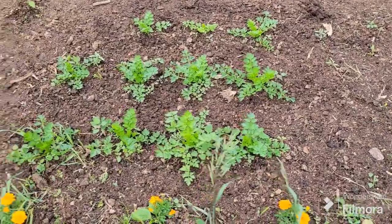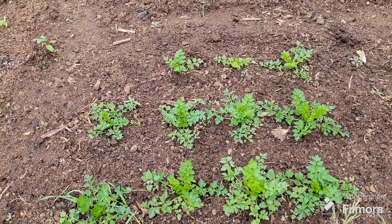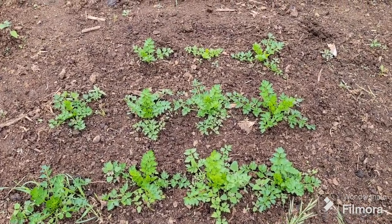Here's the celery. The rabbits are finally starting to leave it alone. You can tell there's one missing that's eaten, and they pulled it straight out of the ground, so it's not coming back. All of these they've just been nibbling on, and now they're starting to really grow.